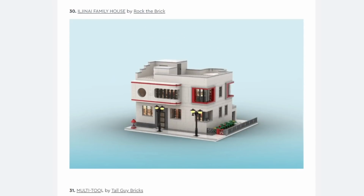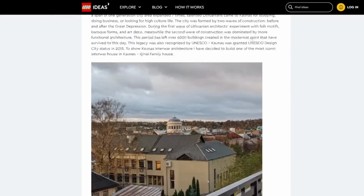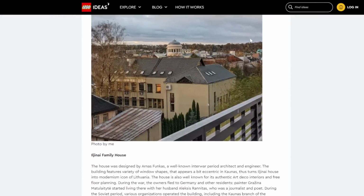And then we have the Ijinai family house. Now, I can't pronounce it, but this is something that's iconic to Lithuanian architectural history. And you should read up on the actual project submission page because it's very interesting, honestly.